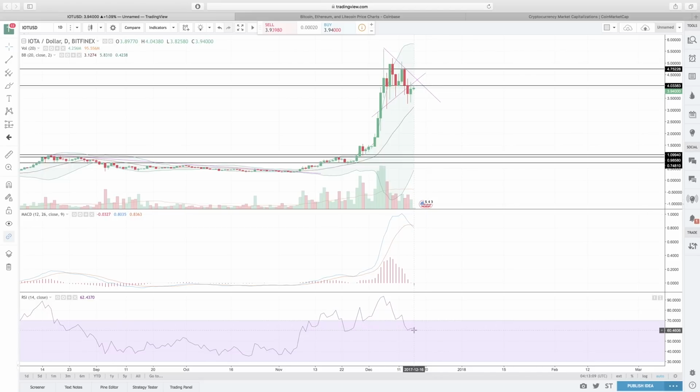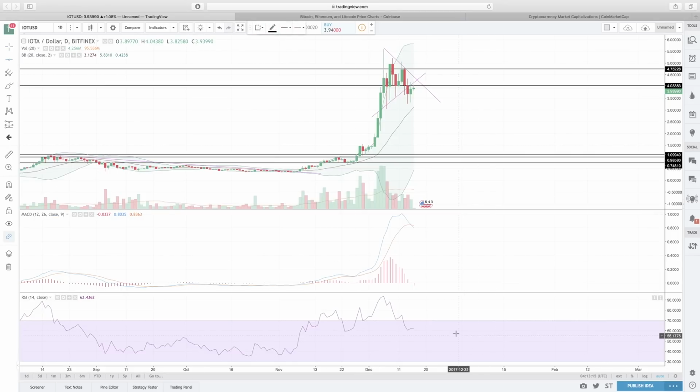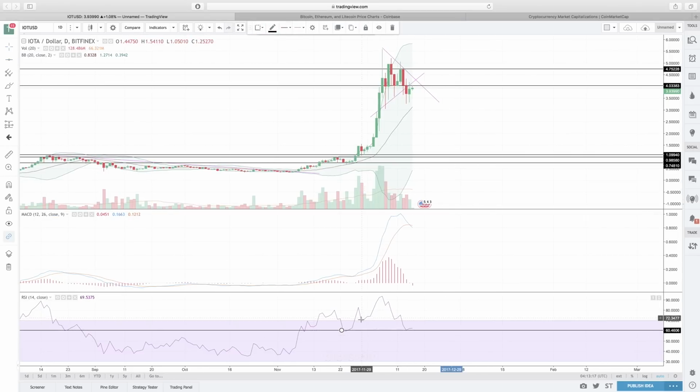RSI found support on the 60 line. So that's a level that we'll pay attention to, and I think that should serve based on what's happening as far as the news goes. That 60 line is going to be pretty important because it shows that we got a bounce off that on our first drop. So if we move back below that 60 line, I think that'll really confirm that the price will move lower.